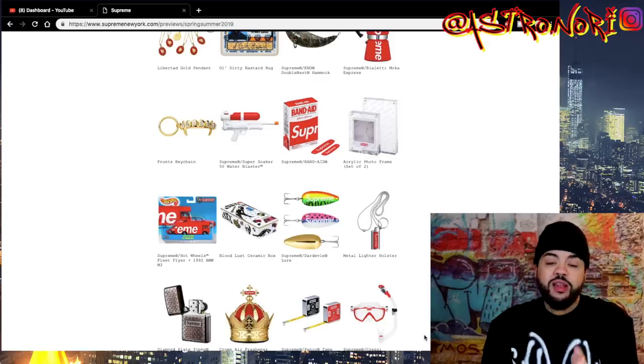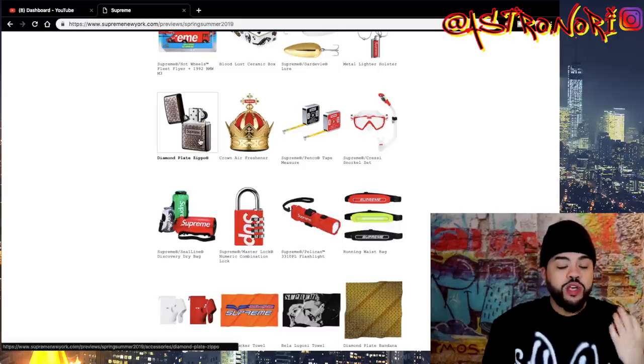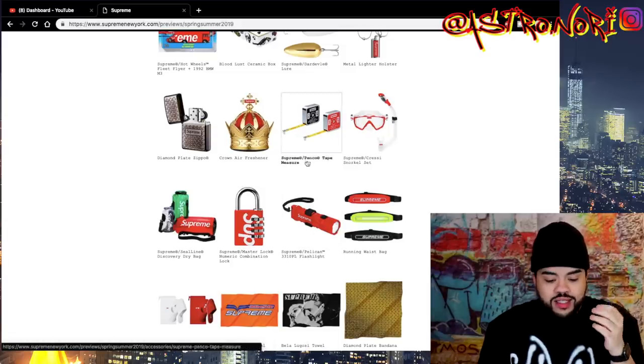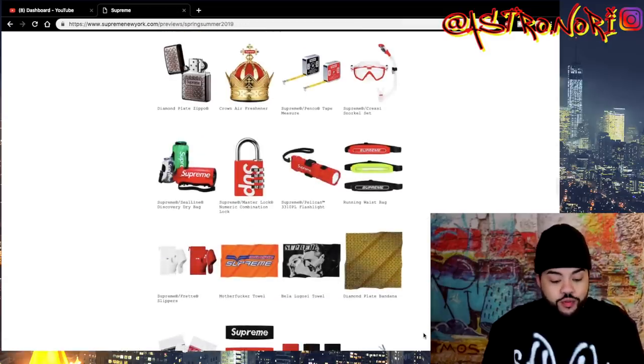I'm gonna need that. We got the metal lighter holster, that's a dub. We got the diamond plate Zippo, that's clean. I'm gonna probably get that if it drops week one. We got this lock which we spoke about, the flashlight we already covered. We got this tape measure which is pretty clean. I'm gonna go ahead and get that as well. Fuck it. Then we have some other things that we already covered.